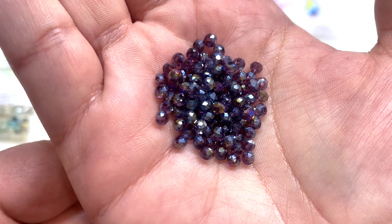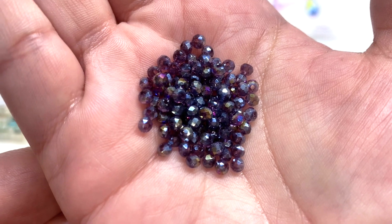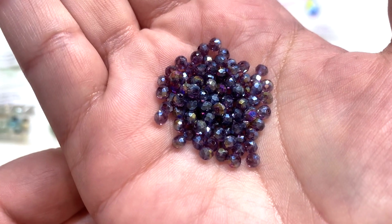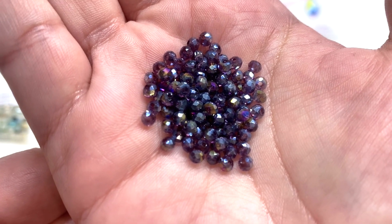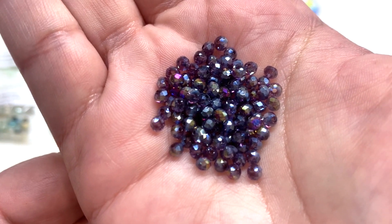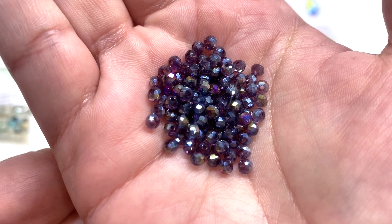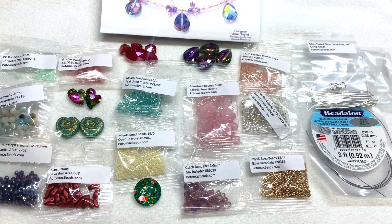I'm also not mad at the fact that we got a lot more in terms of beads this month as opposed to findings. In the past, we have gotten findings too, but it looks like they are focusing on trying to get us some more of the Potomac crystals in the boxes this time around, just like they did last month. So that's everything that you'll find in the Best Bead Box by Potomac Beads for the month of February 2021.